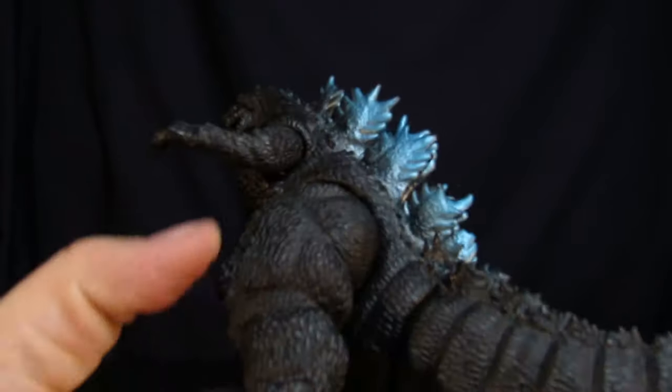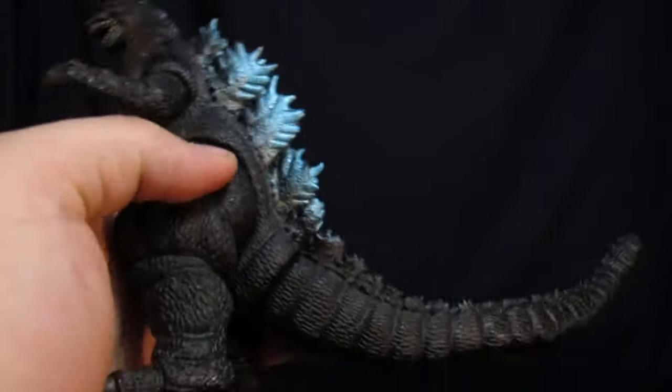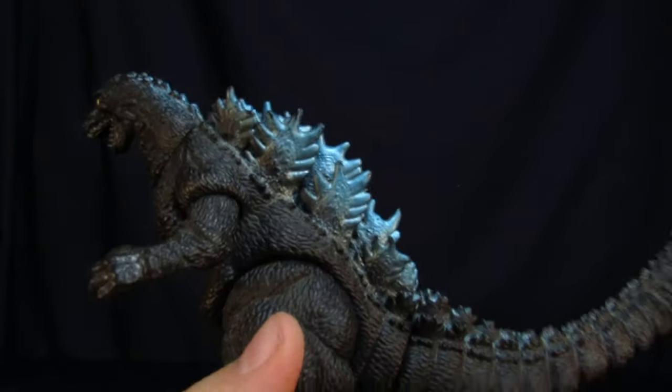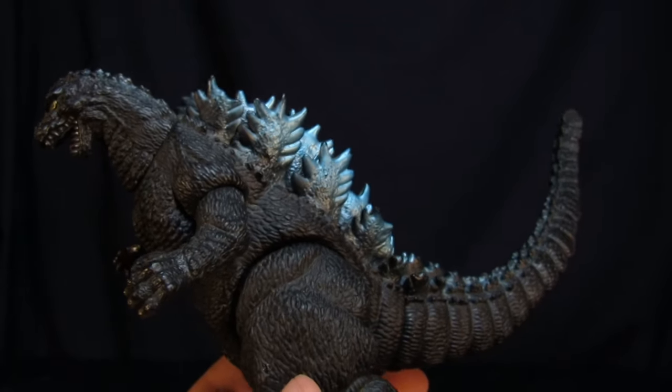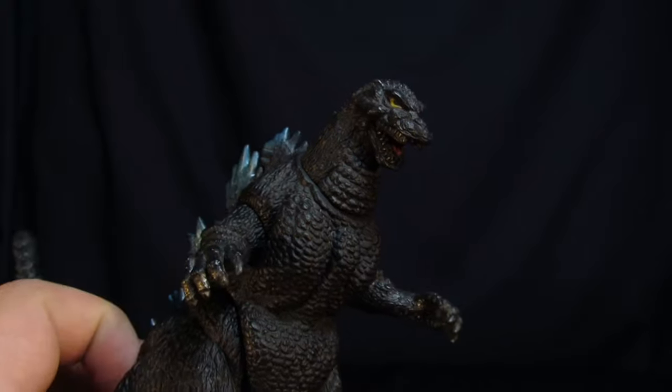And it just shows up really well in the rest of this kaiju. This is easily one of my favorite Godzilla figures in my collection, because I've had him so long. When I first got him, he was just the best looking one I had, hands down. It's only more recently that I've acquired things that pushed him a little bit out of the limelight.